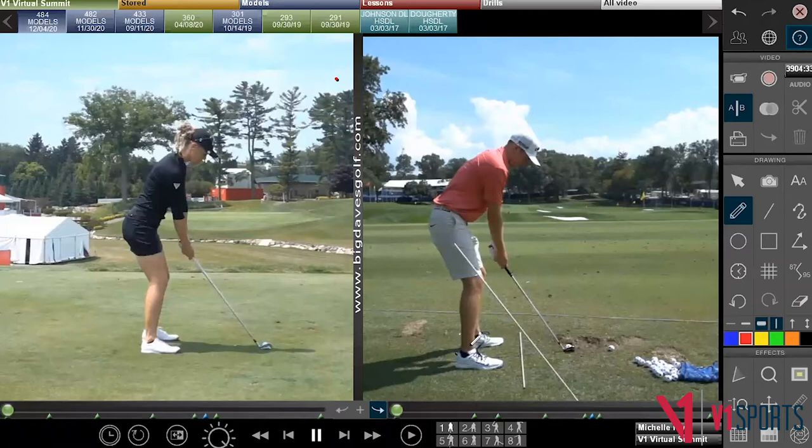Is what we're working on working, right? That type of thing. It's a great verification tool to keep the student motivated and going down the line for the vision that you have for his golf swing.